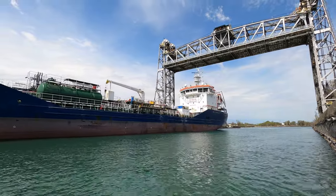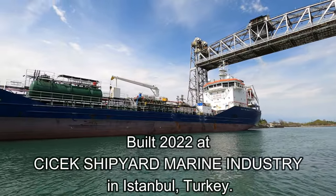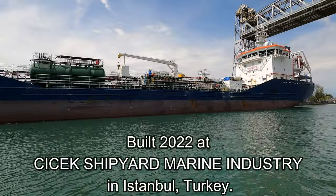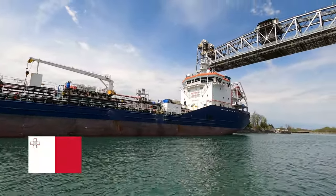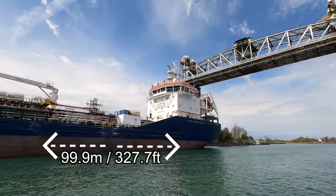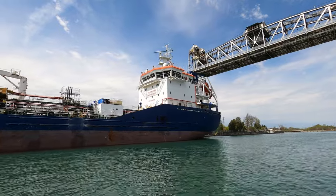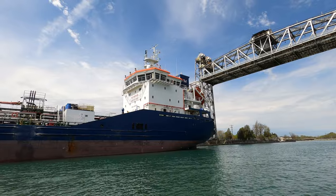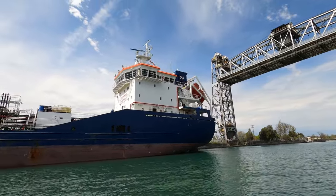Let me tell you a little bit about the Fionia Swan. She's an oil and chemical tanker that was built only in 2022 at the Sisek Shipyard Marine Industry in Istanbul, Turkey. The ship currently sails under the flag of Malta, and here are some little specs for you. Overall length, 99.9 meters, and a beam of 16.69 meters. Unfortunately, I can't find much more information on this ship. I've tried a few places, but it's very limited, and there are three ships called Fionia Swan, so I have to make sure I had the right one.